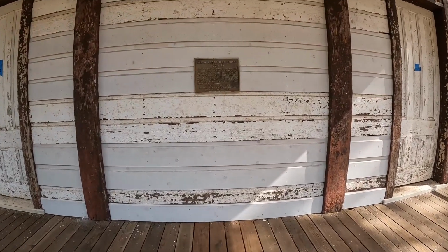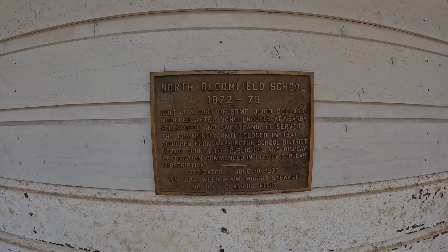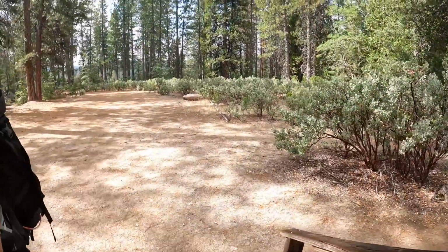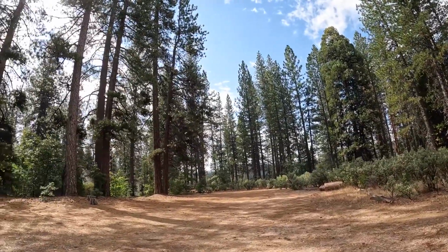North Bloomfield. Oh, it's a schoolhouse for only 1 year. $3,000. All right. So we got a schoolhouse and we got a church right next to each other. I remember we came in here. Niana came here when she was a kid. Her school came here.